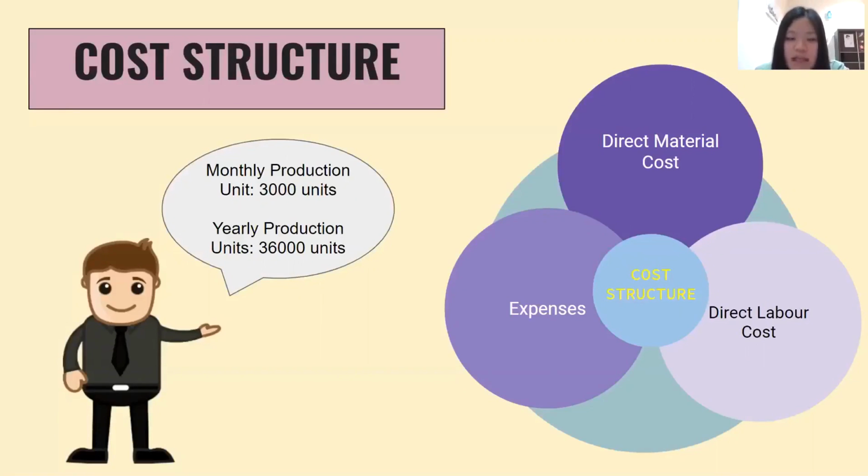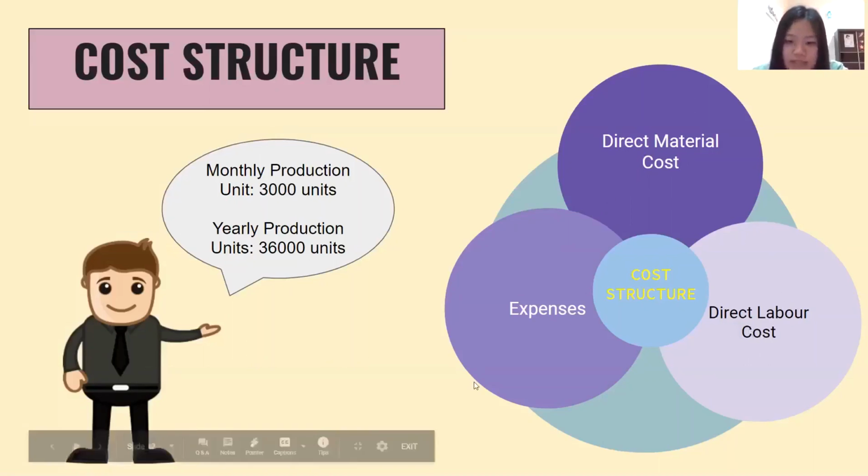As shown in the slide, our company has estimated that our monthly production is 3,000 units and our yearly production will be 3,000 units times 12 months. So there will be 36,000 units produced in 1 year. Let's go back to our cost. Basically, our cost is divided into 3 parts, which are direct material cost, direct labor cost, and also expenses. We will look at more details after this.